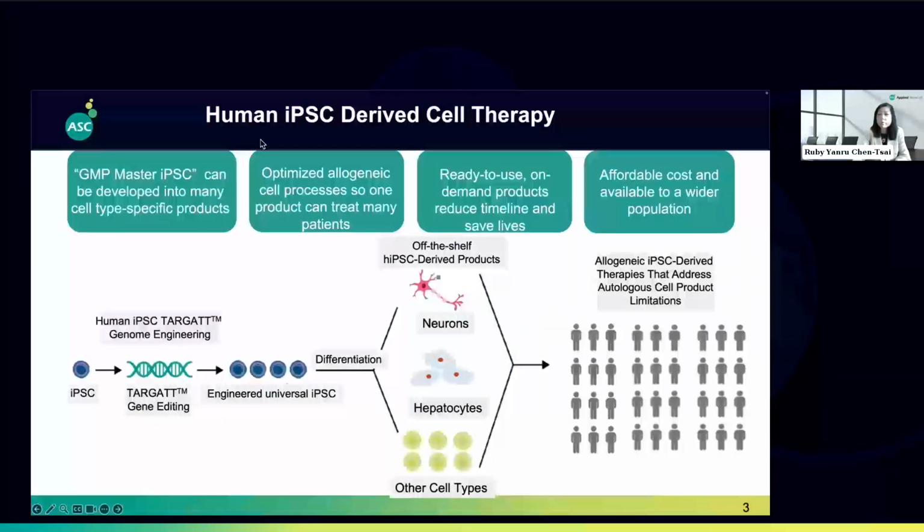So what we want to do is more focused on allogeneic. And furthermore, we wanted to start with iPSC. So iPSC has the property of being able to divide indefinitely, right? So it really provides unlimited starting material for cell therapy. And then another thing is iPSC can be differentiated into virtually any type of cells in the body. So they can provide really diverse cell types for many different disease indications.